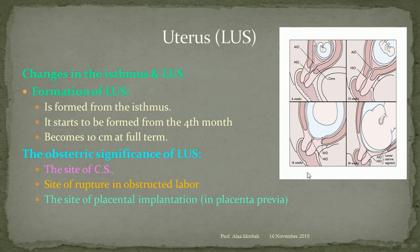Why is the lower uterine segment important? It is the site for cesarean section. We do cesarean section here. It is a site of rupture in obstructed labor because it is the weakest part in the uterus. Also, when the placenta is implanted in this area, the lower uterine segment, it is called placenta previa, and it can cause antepartum hemorrhage.